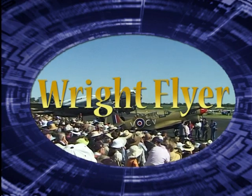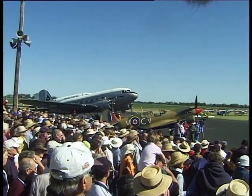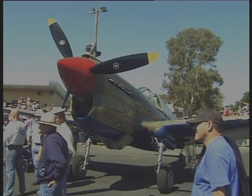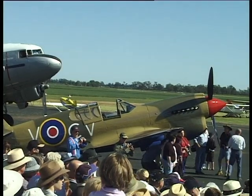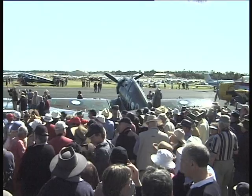The 1st of October 2005 was a really big day at Narromine Airfield. The Curtiss P-40 you see here is actually Cole Pay's, and it was fresh out of a full restoration in his hangar at Scone, and Cole actually used it to commute down to Narromine to fly the Wright Flyer. Several thousand people turned up.